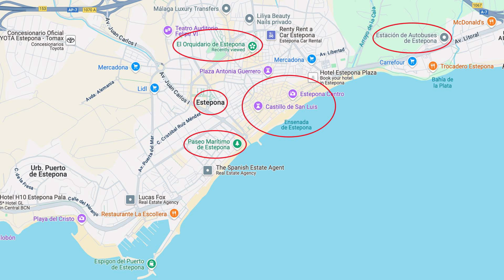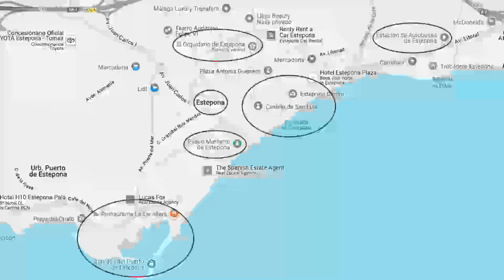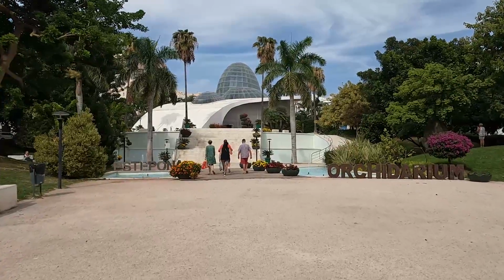And I'll circle this section right here. This is the marina, well known. So if you're getting off the boat from the marina, you could just walk along the promenade and then kind of go through the old town and up to the Orchidarium. So let's go for the walk. I'm going to give you a lot of information. Here we go. Okay, let's go for a walk.